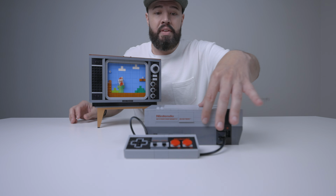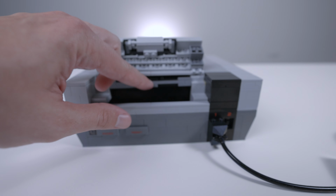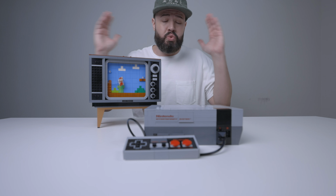Heading over to the console, there you have it where you can flip up the lid and insert a cartridge. Clicks down, flip it up, perfect. It replicates the experience straight from the 1980s.